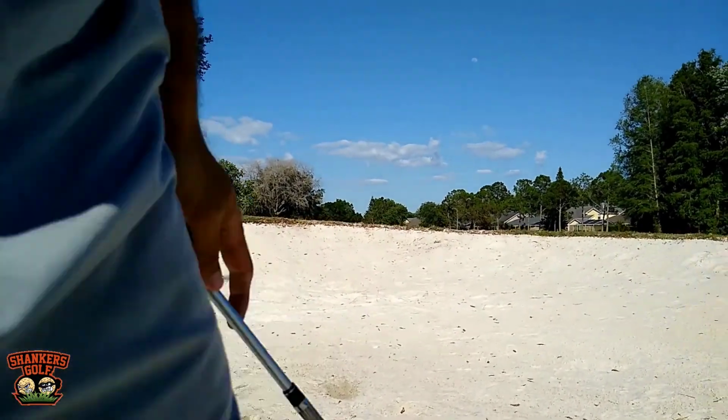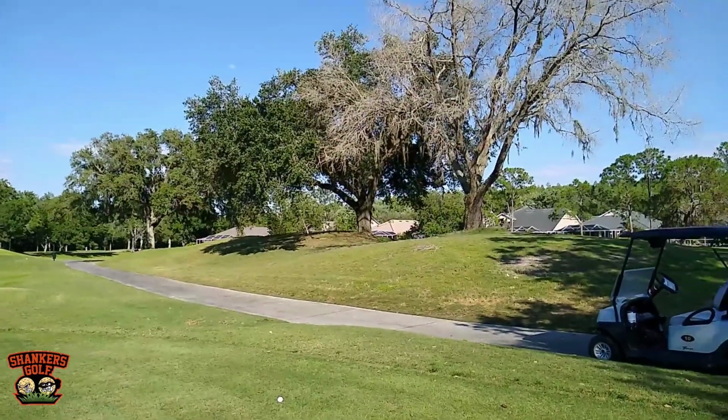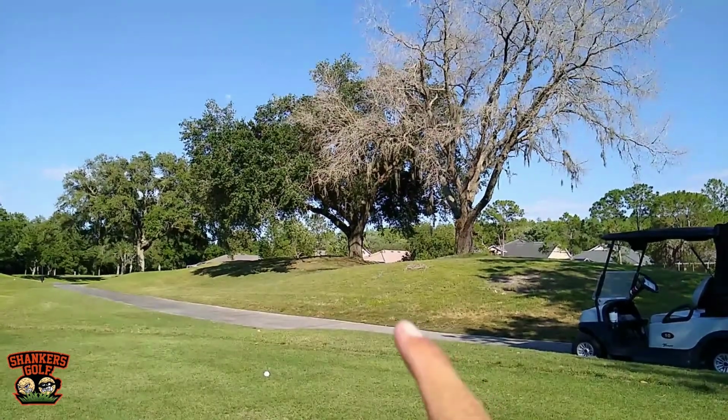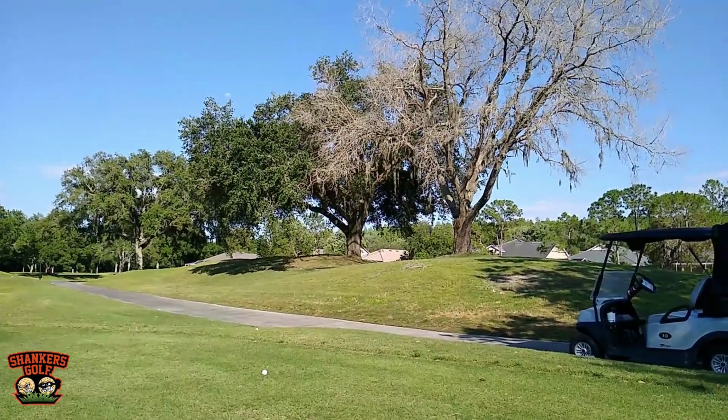Horrendous. Okay, I'm on the other tee box. Tee box of 12. The flag is right behind this tree. It's like 70 yards. I'm gonna try and get it over this.